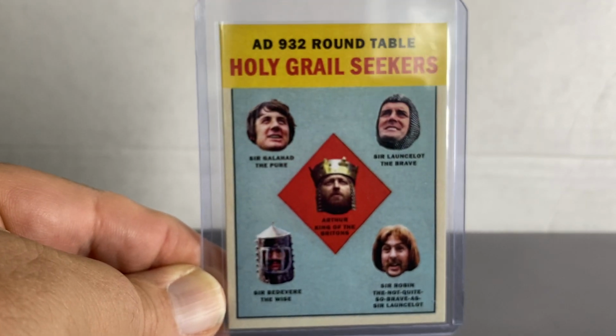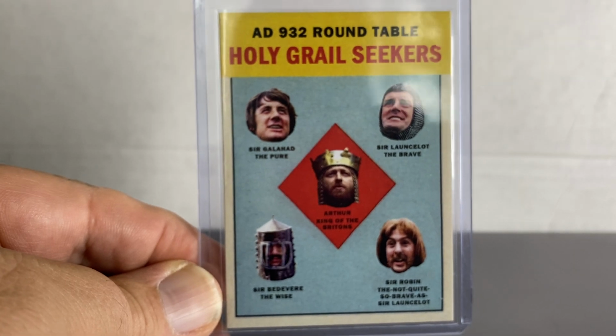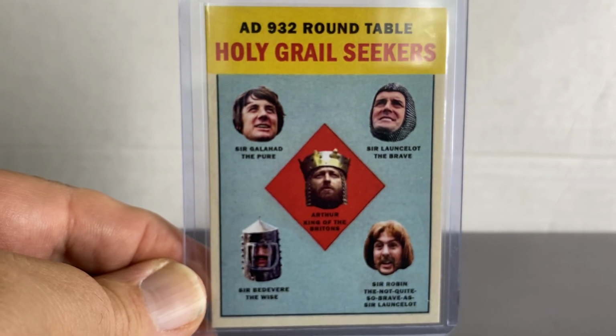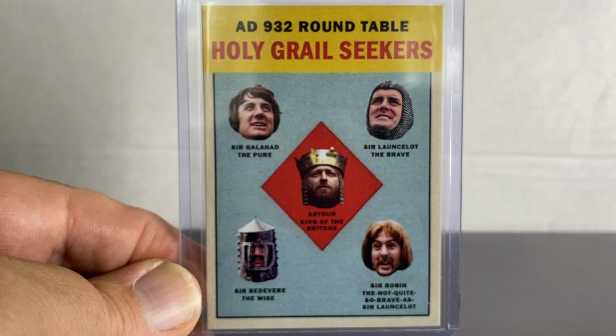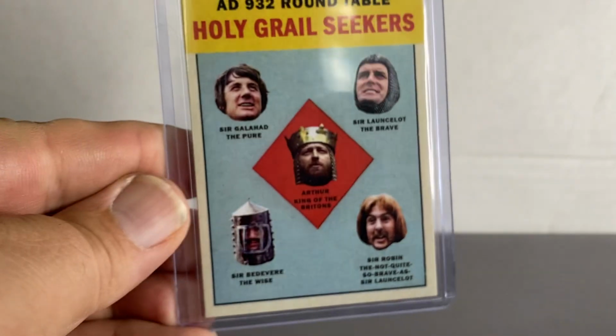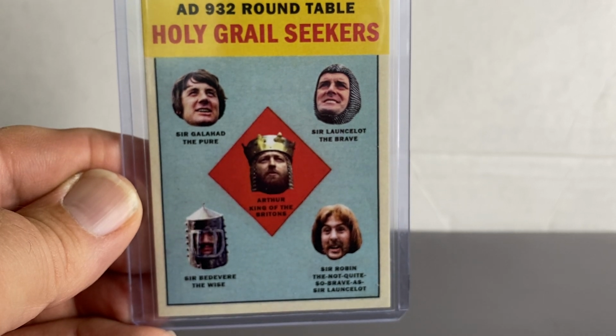Now, this card I saw on Mookie Wilson's channel, and I loved it. I didn't know it existed. It's a custom card. But it's the AD 932 Round Table Holy Grail Seekers. Now, these are the 5 main characters in the movie Monty Python and the Holy Grail, which happens to be my favorite movie of all time. Very, very funny English humor. And there's a custom card. But like I said, I didn't know this existed until Mookie showed it, so I had to run out and get one of my own. Thanks, Mookie.